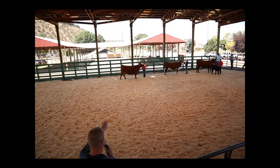A champion Red Angus female here, and then we'll have the Hereford marked female be your champion in the crossbred cow division.